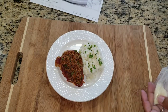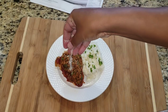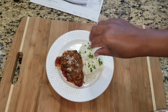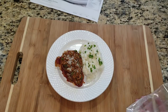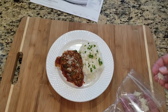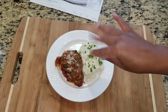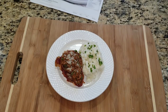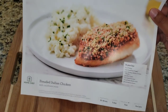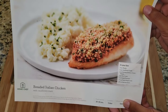Okay guys, and here is the finished dish. So I'm gonna add a little bit of Parmesan cheese right on top. This looks so delicious. I'm adding a little bit more to the cauliflower also, which they're calling cauliflower grits. I taste it, it tastes so good, but it kind of reminds me of a mash. So maybe like cauliflower mashed potatoes. But at any rate, this is the picture of it, the breaded Italian chicken with cauliflower mash.